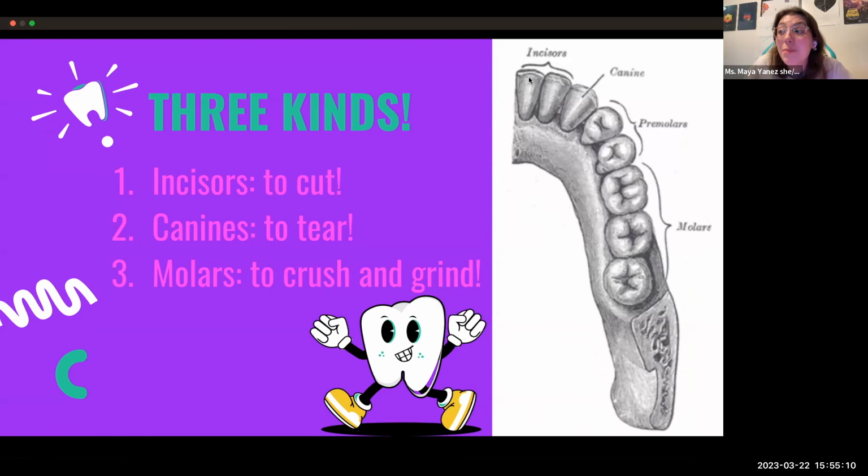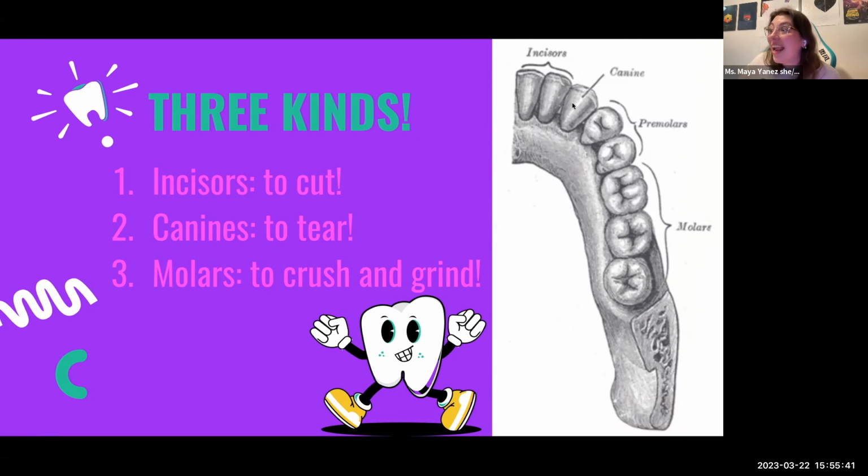We have incisors up front. Remember your front teeth that are flat or thin on the top? You have your canine that's going to be sharp and pointy on the top, and you only have one of those on either side, left and right, on bottom and top. So you should only have 4 canines. And then you'll have incisors, 4 on the bottom, 4 on the top. Next to the incisors are the canines. And then we have the premolars and the molars.